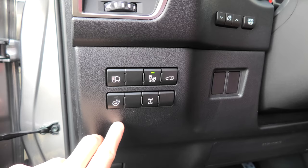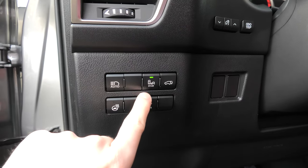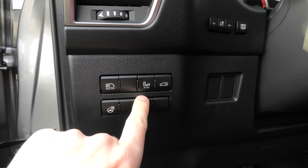On the left we have the following buttons: auto high beams, blind spot monitor.